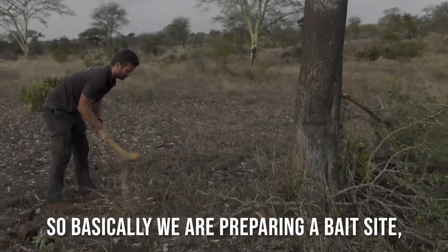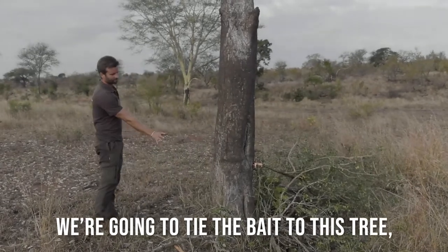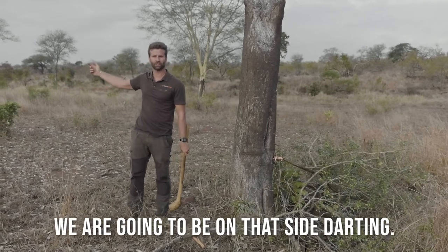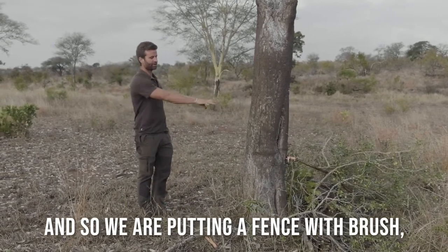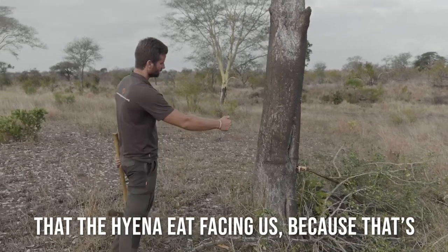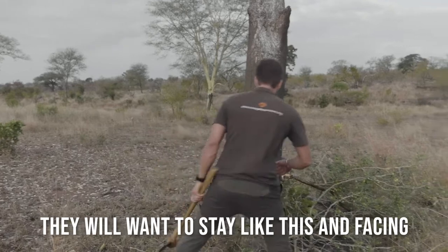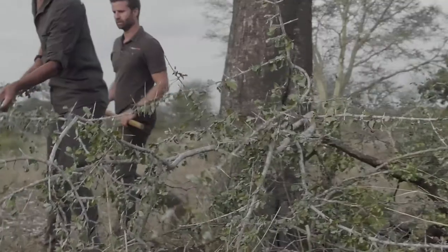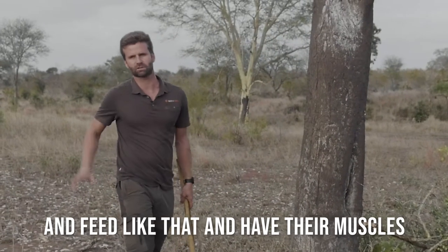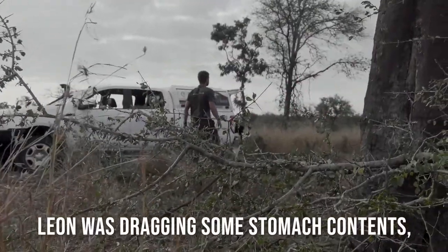So basically we're preparing a bait site, a bait station. We're going to tie the bait to this tree, and if the hyena come, they're going to be on that side for darting. And so we're putting a fence with brush on that other side because we want to avoid the hyena eating facing us, because that's what they'll do. If they see the vehicle, they will want to stay like this, facing the vehicle while eating. So by doing this, they'll be obliged to come and feed like that and have their muscles towards us, so we have good dart sights.